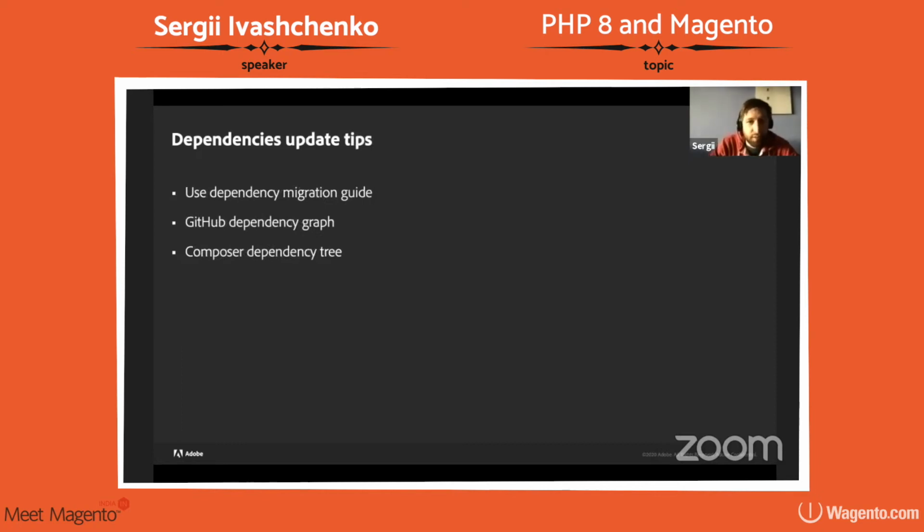As for tips, before starting the investigation of a dependency upgrade, it's always a good thing to look at the dependency migration guide. I found out that a lot of packages do publish a migration guide, describing all the backward incompatible changes and how to address them. For example, Laminas has really good migration guides for their packages, and especially for major versions, that's usually available for dependencies, can save you a lot of time.